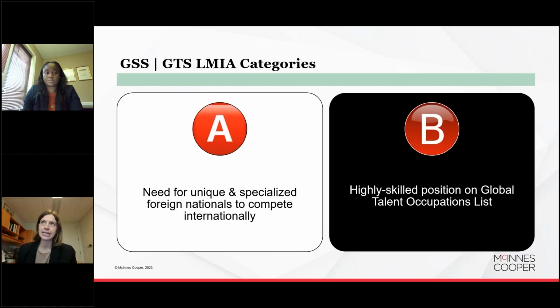And then the Global Talent Stream LMIA is an extremely useful tool that we have accessed for a lot of employers. It is a type of LMIA, but it is much less burdensome than the normal type of LMIA. So I'll talk about those advantages.